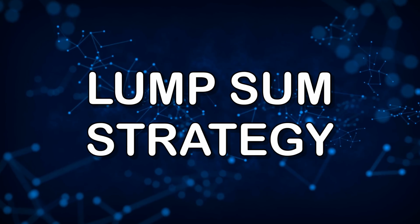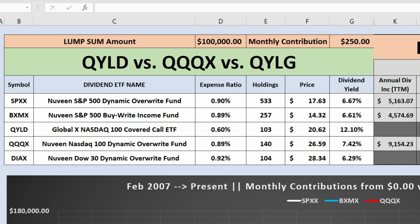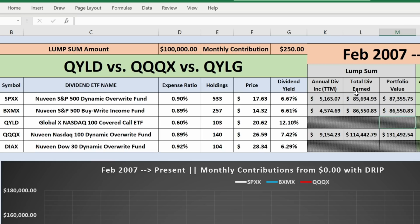Let's take a look at the lump sum investment strategy here, meant to replicate being retired, living off your assets. All right, so annual dividend income for the trailing 12 months, we've got QQQX outperforming big time here, $9,150 in annual dividend income versus only $4,574 for BXMX and $5,163 for SPXX. If we're looking at the total cumulative dividend income earned, we've got $114,000 for QQQX, $86,000 for BXMX, and $85,000 for SPXX. And then lastly, looking at portfolio value, again, QQQX running away with it, $131,000 here versus $87,000 and $86,000 for the other two.